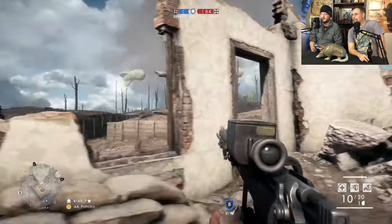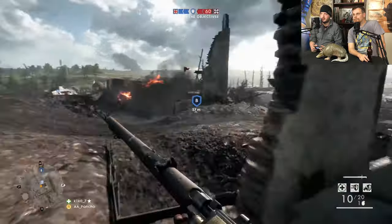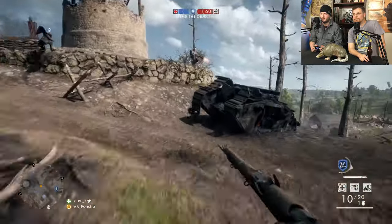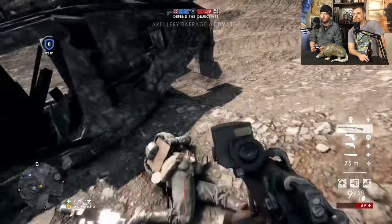Are we defending an objective? Yeah, we're defending all the objectives. We lost one. We did. But now I'm here. And there's a tank overwatching it. I think it broke. That guy looks dangerous. Yeah, that tank totally broke. Oh, shit. Good job, buddy.